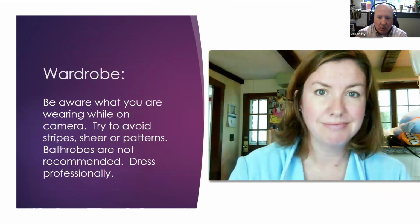So the wardrobe is something that you should also think about. When you're presenting yourself to your students, to maybe other colleagues, you want to wear something professional. You do not want to come out of the shower, just roll out of bed. This woman has a bathrobe on. The lighting's great. She's using the natural light from her window. The background's fine, but you've got to dress the part. You've got to look professional, right?